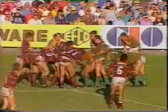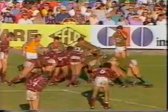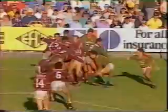It's a ground record, I'm told. What's the good news, David? 23,357, eclipsing the previous record of just over 22,000. One against the feed here, with Lyons winning it, going straight and strong, and he's there, beside the post. Manly have come up with a scrum win against the feed, and against all the odds have scored a try.